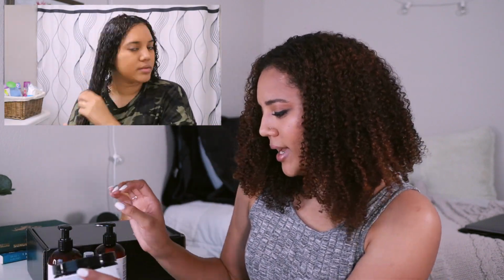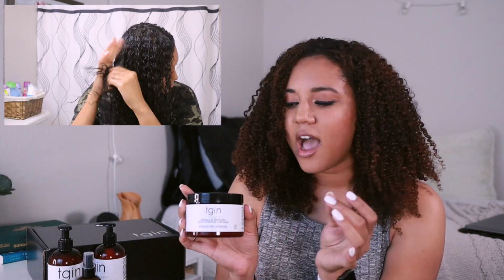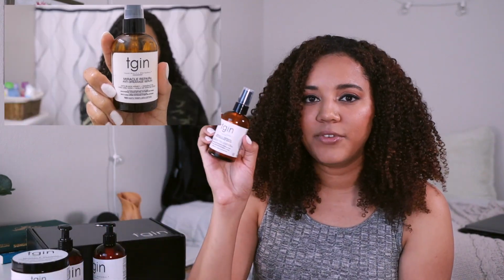Sometimes if my hair is really dry, I will actually use a hair mask as a leave-in. I don't do this all the time, but my hair was very dry, and so I took the deep hydrating hair mask, the one that does not have protein. I applied that as a leave-in slash styling product, and then I finished up with a few pumps of this oil. So I did that last night, and this is the next day, and these are the results.